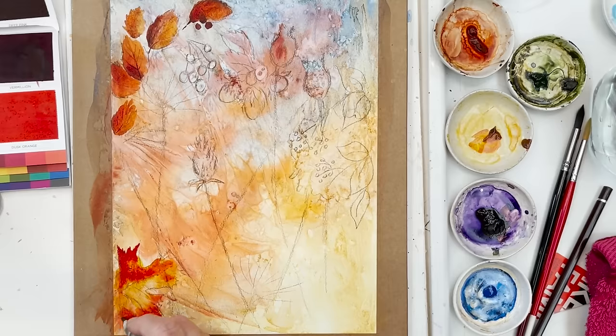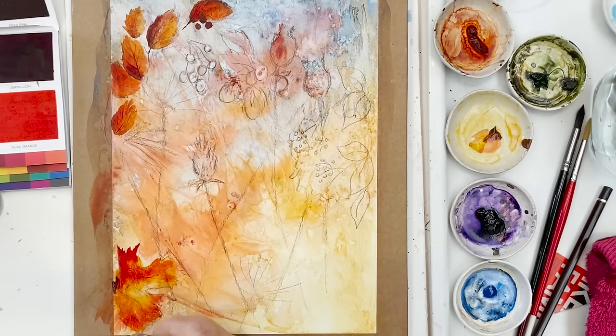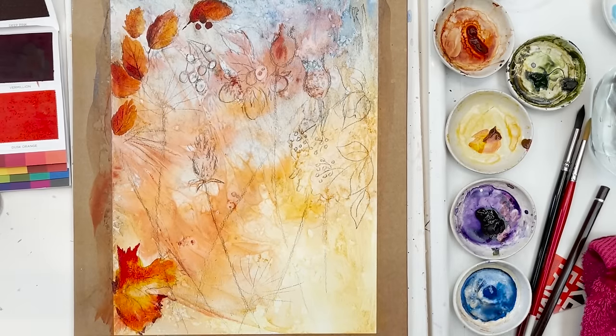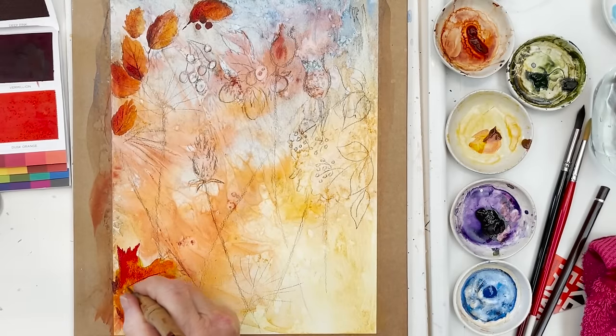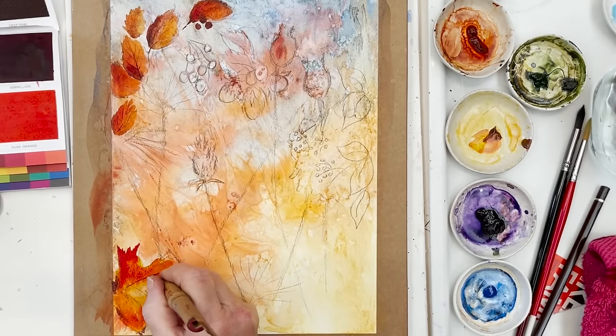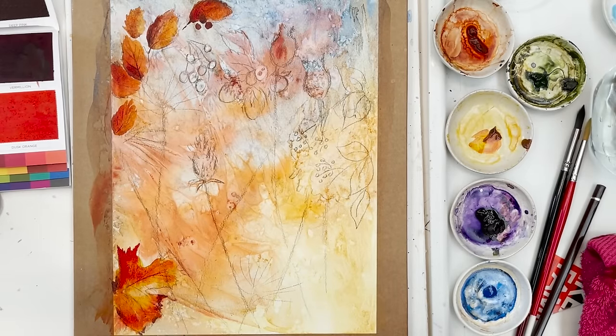Try to keep some of the nice blends that you had from your randomness before, with the salt and everything. And you don't always want to do the veins, and let the pencil show through from underneath too. You don't need to rub out the pencil, like we said before.